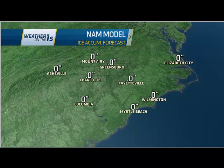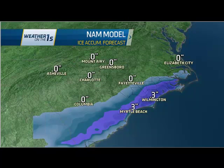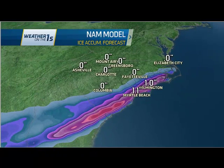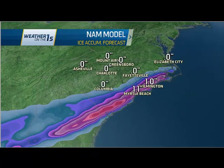Check out the NAM model and what it's printing out. Now, this is ice accumulation now, freezing rain and sleet. Hopefully, a lot of that would fall in the form of sleet, because if it's all freezing rain, that is a nasty, nasty deal, over an inch of ice. And I'm telling you what, I've been looking at the SREF models, and it's in pretty good agreement. Myrtle Beach, Charleston, Wilmington, a lot of ice involved with this system.